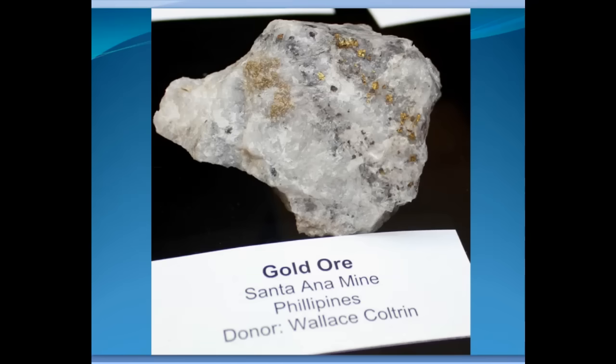Now here's a specimen. This is from the Philippines. The last one, the gold in the vein in place, was from Northern California, from the California gold country. But this piece is from a quartz vein in the Philippines. And you can see the gold shot through it, again occupying the little spaces in the little holes in the quartz.